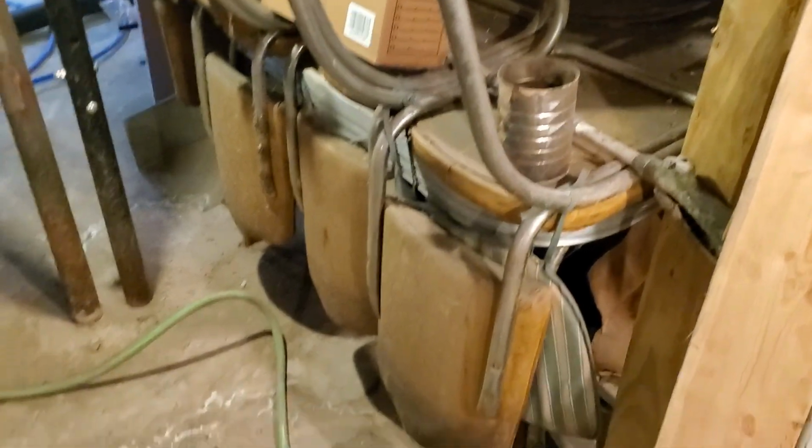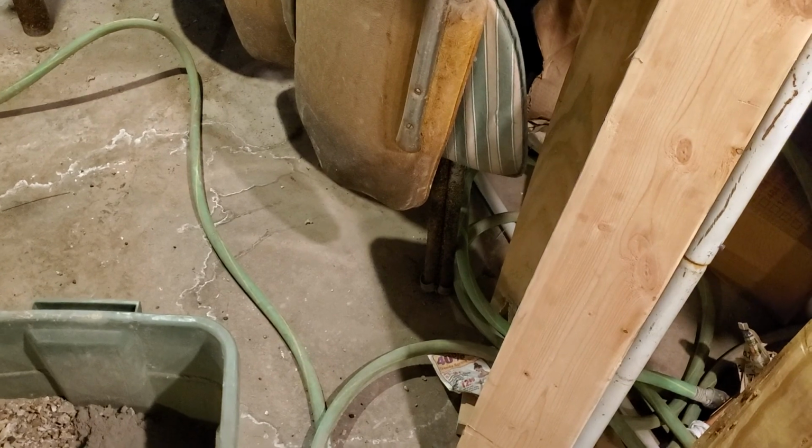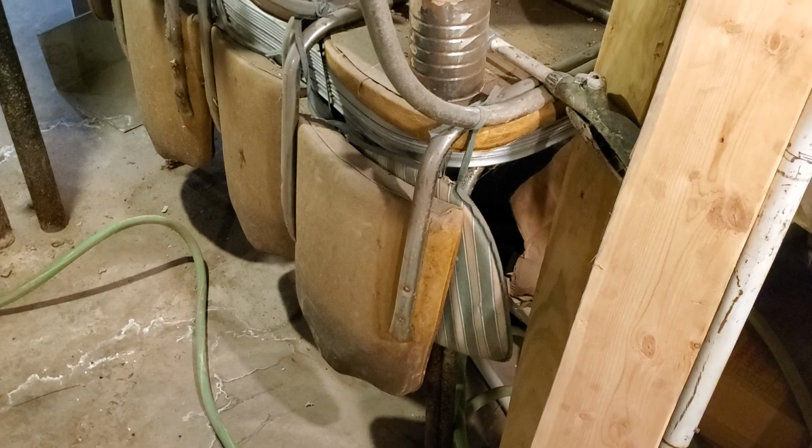I mean, here you go. This is my grandmother's kitchen table. I gotta find legs for it. It used to be really wet down here. The legs got rusty.